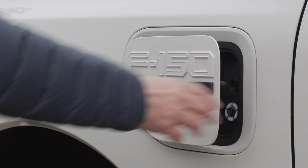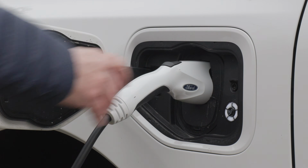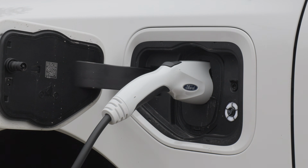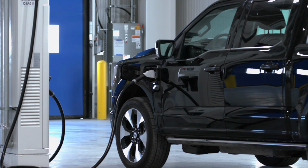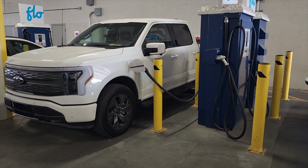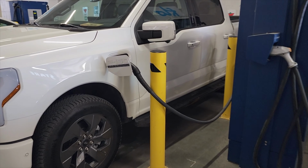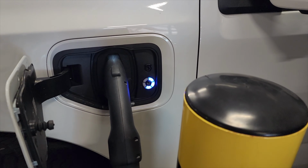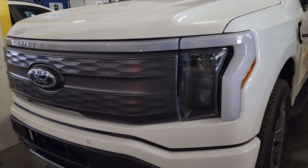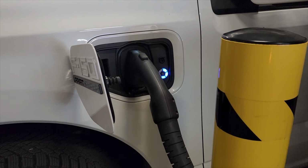The standard range models come with an 11.3 kilowatt onboard charger. The extended range gets a 19.2 kilowatt charger. With a level 2 charger, the F-150 Lightning can go from 15 to 100% in 10 hours. With a DC fast charger, 15 to 80% in 44 minutes. We charged the Lightning with a 50 kilowatt DC fast charger for just over 1 hour. We went from 60% to 90%, and it cost us $21 Canadian.